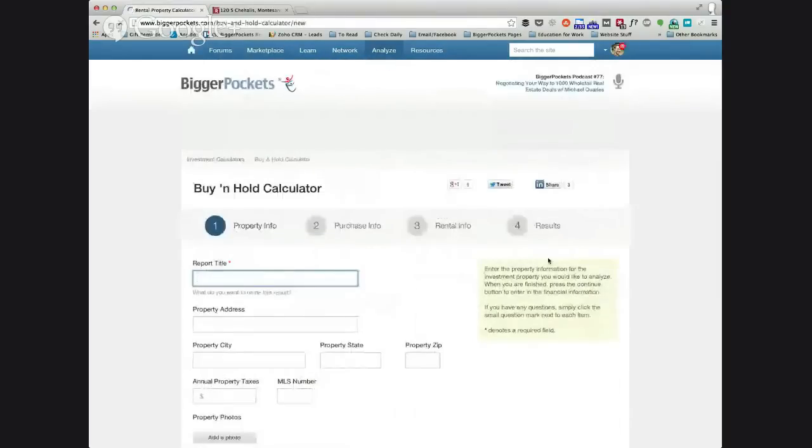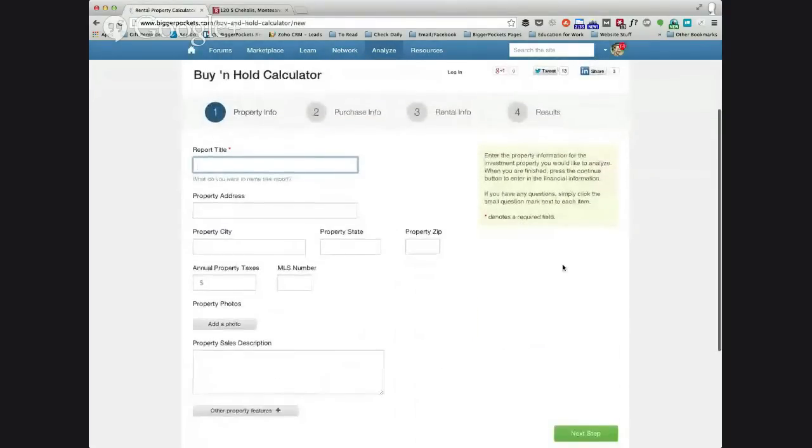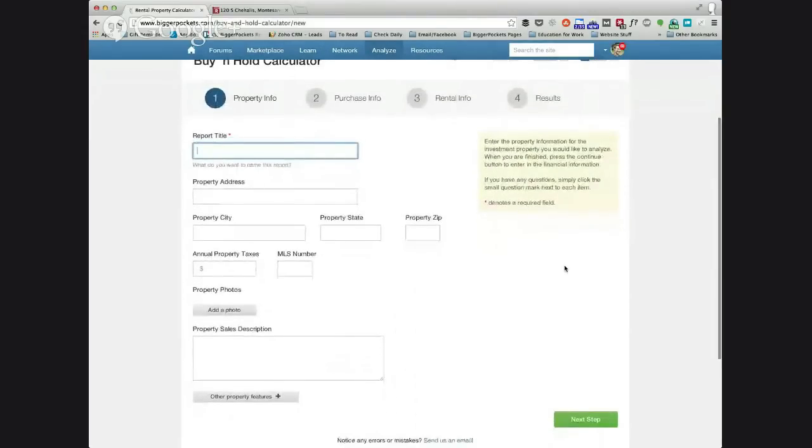Now, you could do this on an Excel document. I did that for a few years, and then I turned my Excel document into this because it's 1,000 times faster and more thorough and better in pretty much every regard.